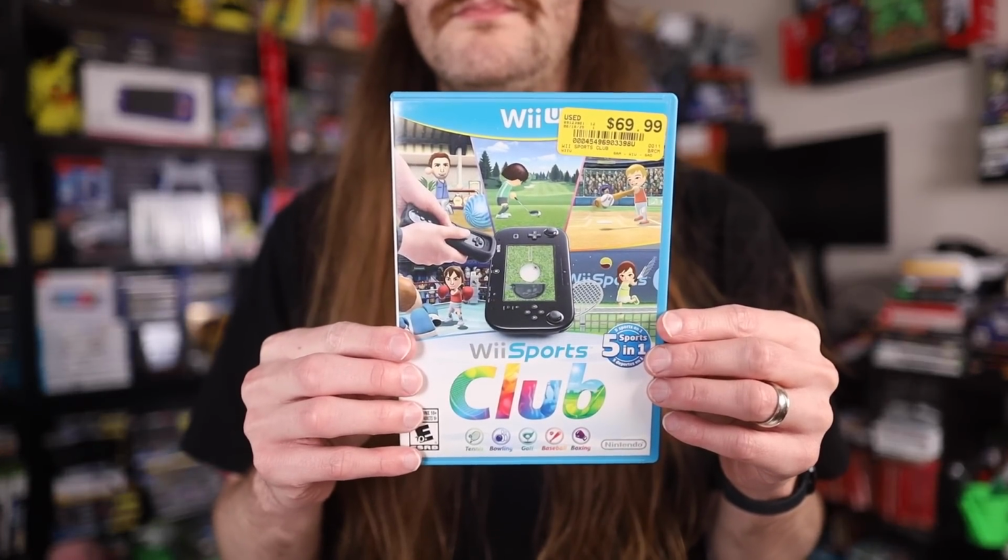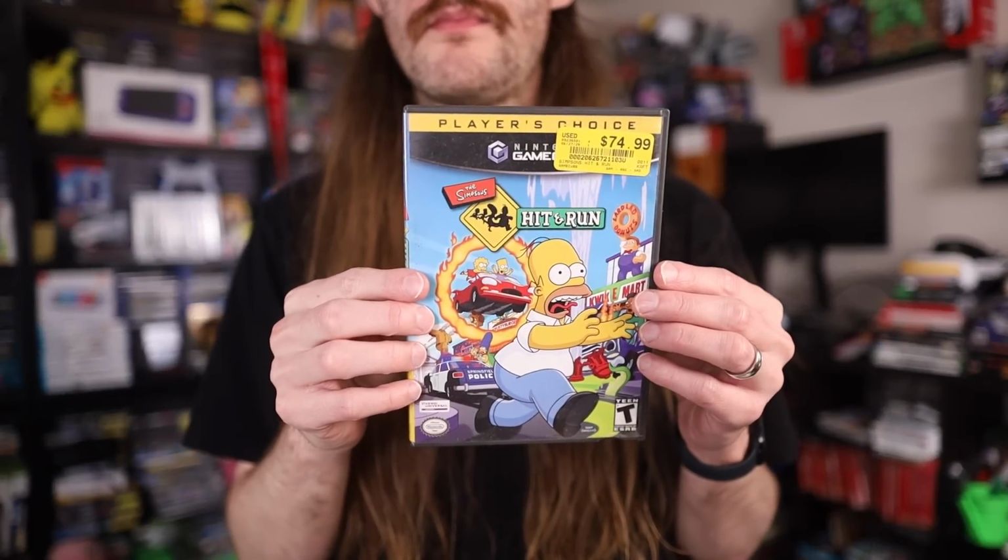Now, when I looked it up, I ended up grabbing 3 of the most expensive games I could find that I was interested in and I didn't have in my collection. First off, you saw Wii Sports Club for the Wii U. This game was $70. This game has gotten expensive because it is kind of a rare game on the Wii U. And then we've got The Simpsons Hit and Run. You know about this game. It's absolutely amazing. For 75 bucks is not bad.